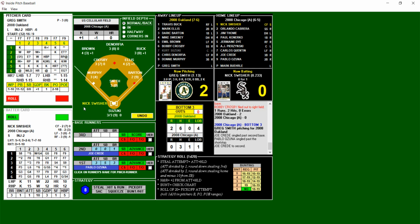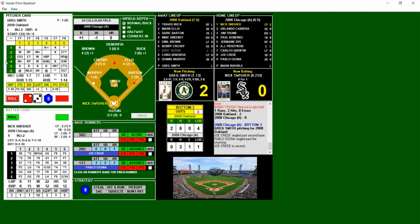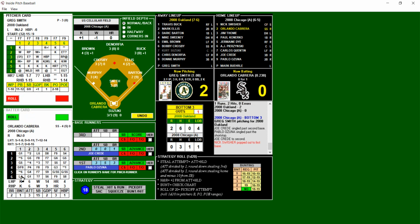So with that, Nick Swisher is up. Swisher is 0 for 1. Strategy roll is an 8. And here's the pitch. 1-3. That's going to be a blank. 1-6, pop up to first to Barton. That's going to be out number 1, 1 away, and Barton had to go out a little bit on the foul side to get that. Sees it, made the catch.